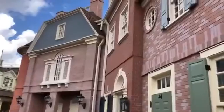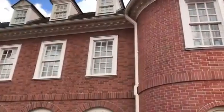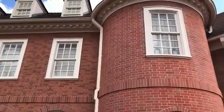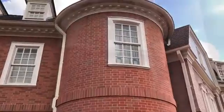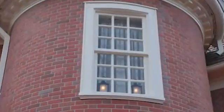Now, there are some lanterns in the window as well. If you look up at the houses in Liberty Square, you can spot a pair of lanterns in one of the windows. This is to warn that the British are coming by sea. So if you remember your American history, one if by land, two if by sea.